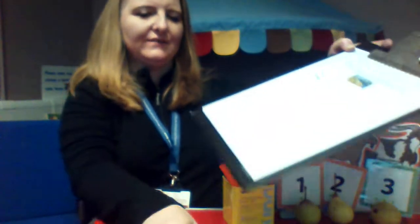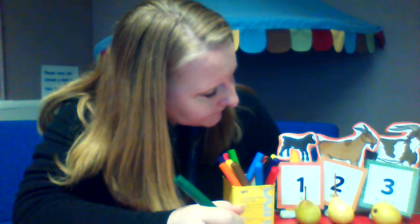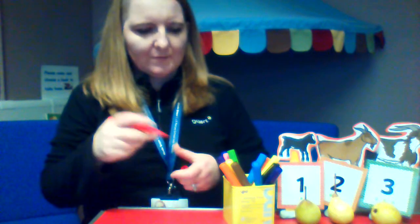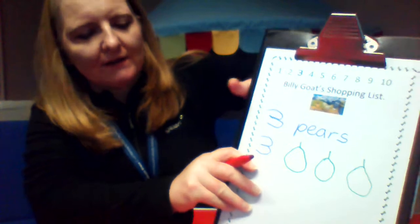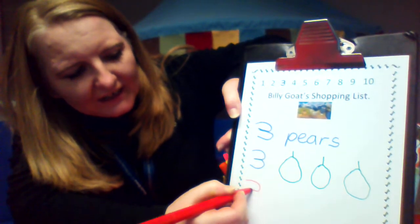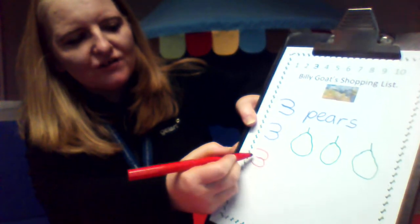I wonder if I can have something else. What else would you like to eat, Billy Goats? They would like to eat 3 strawberries. Have I got a red? Oh, I might use a red for my number 3 this time. Can I remember the rhyme? Around the tree, that's the way we write a 3. That's how I can remember. So let's go around the tree. Around the tree, that's the way we make a 3. So if you pretend there's a little tree there and a little tree there and you've got to go around it.